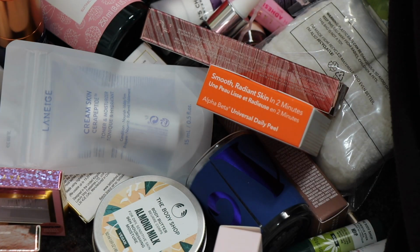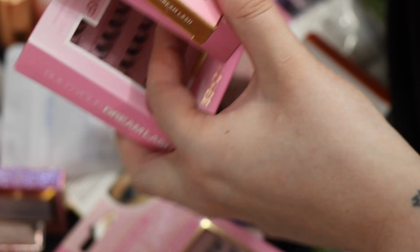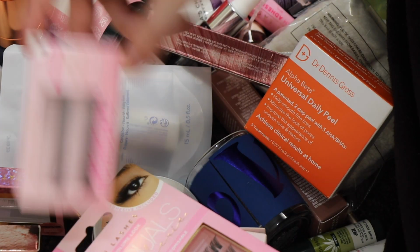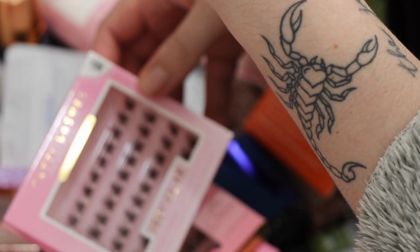And then I want to keep some of these individual ones because I really want to try them out. But I don't know which ones I want. So these are called Mon Cherry. We've also got another Mon Cherry. These are Russian Volume Look. These are Mega Volume Look. Then we've also got Wispy Volume and Everyday Wisp.